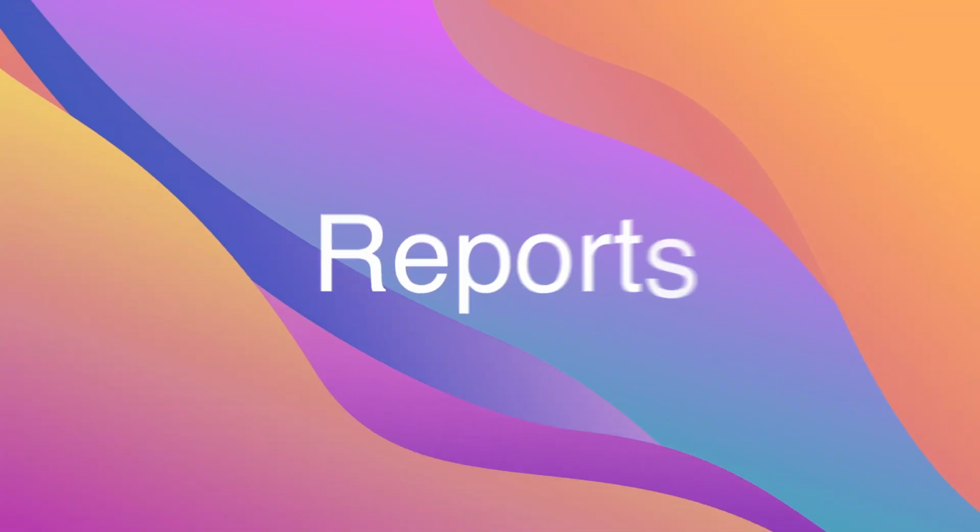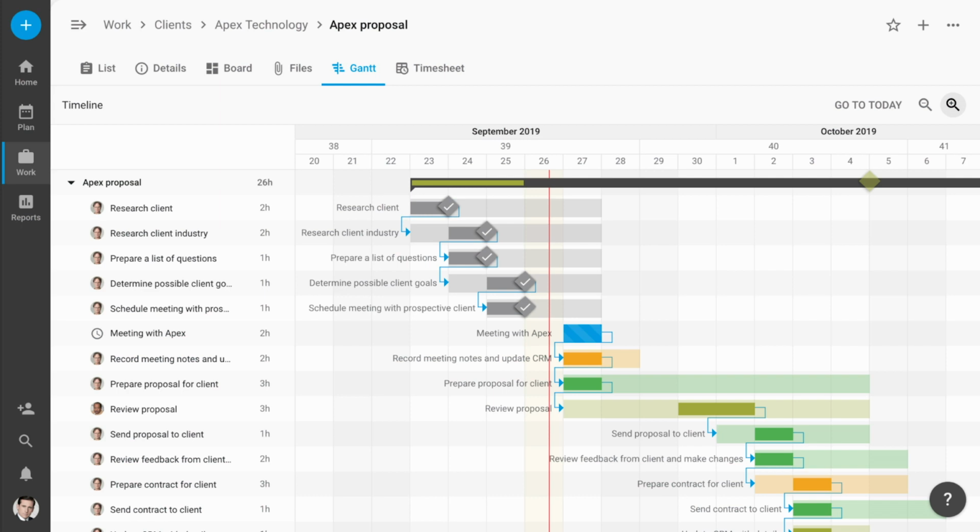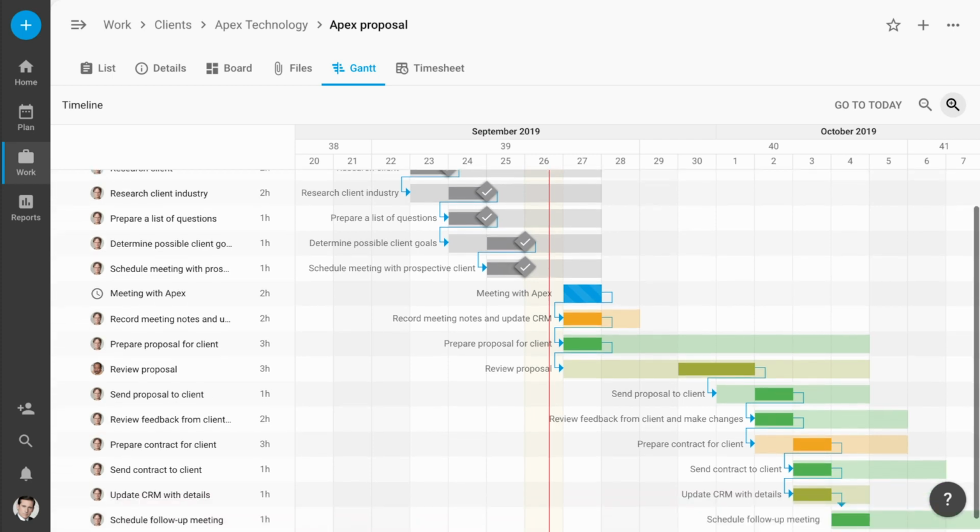Let's face it, no one likes putting together reports. So, TimeHero does it for you. TimeHero gives you the power of automated reports that are far more accurate than any other platform. TimeHero uses your team's plan to generate forecasted Gantt charts for when work will get done, so you can see if a project is off track before it happens.